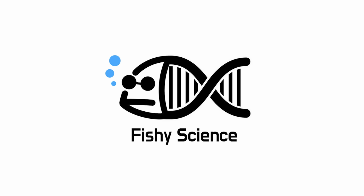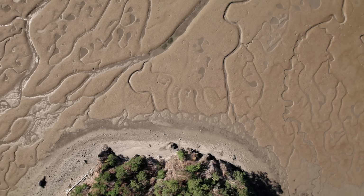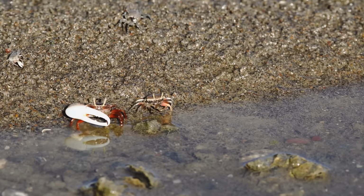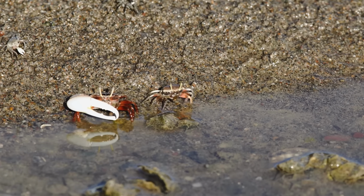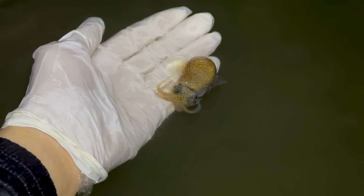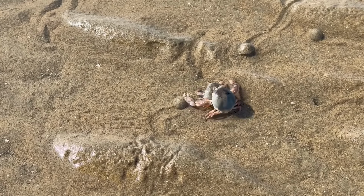Fishy science. Today, we visited a tidal flat with a friend to introduce some truly unique creatures. At first glance, a tidal flat might look like nothing but mud, but in fact, it's teeming with countless forms of life. Let's take a look at some of the creatures we found there and learn about their unique behaviors.